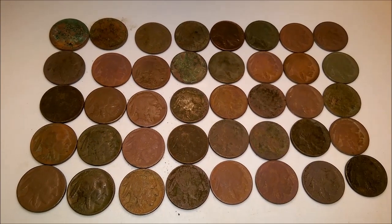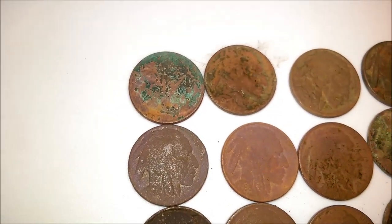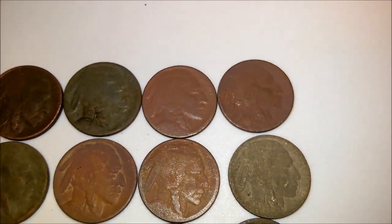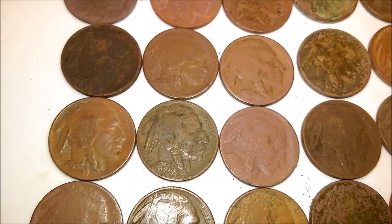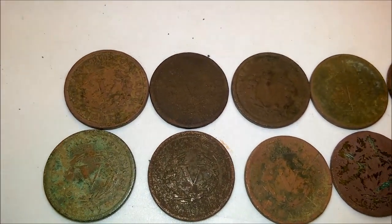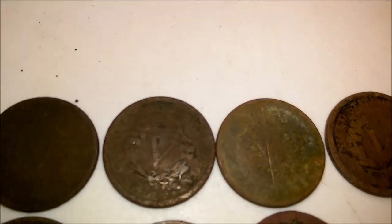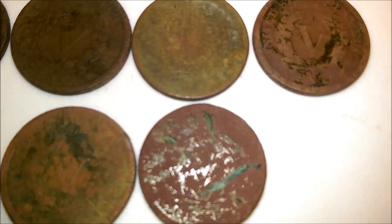So let's take a look at some nickels. All right, I found exactly 40 buffalo nickels. And like the Indian head pennies, they range in quality. No real key dates or anything there. Just very typical, a lot of 1930s and no dates on the buffaloes. I ended up with 9 V-nickels. Most of these are pretty crusty. This one right here is super smooth, and then this one right here is super crusty.